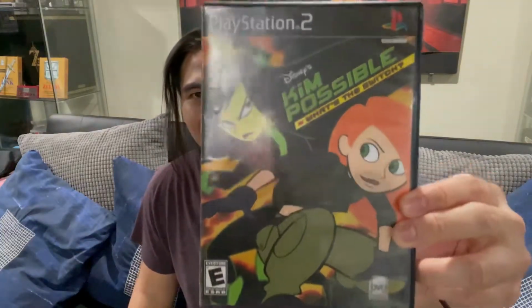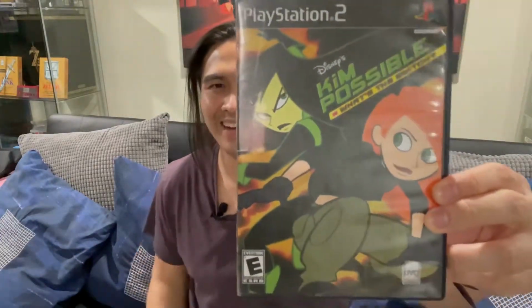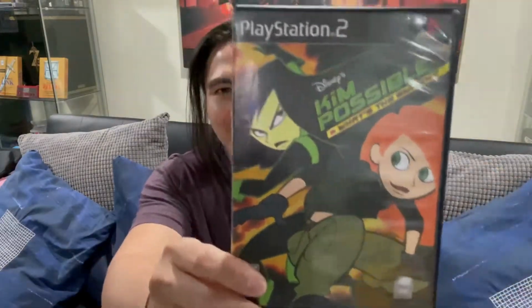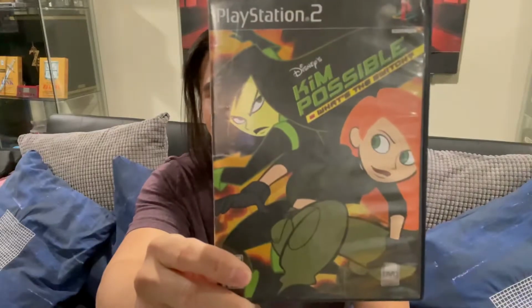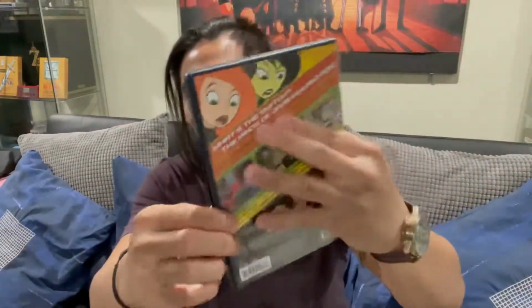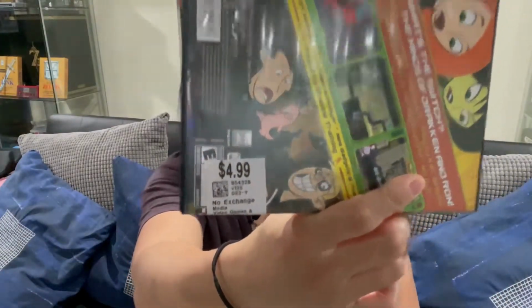Then next up, I also bought Kim Possible: What's the Switch. Kind of like a Nintendo Switch, I don't know, some kind of Nintendo Switch hook. There you go. And I think this is also complete with the manual and the game. And I got that for $4.99 as well, with 50% off.